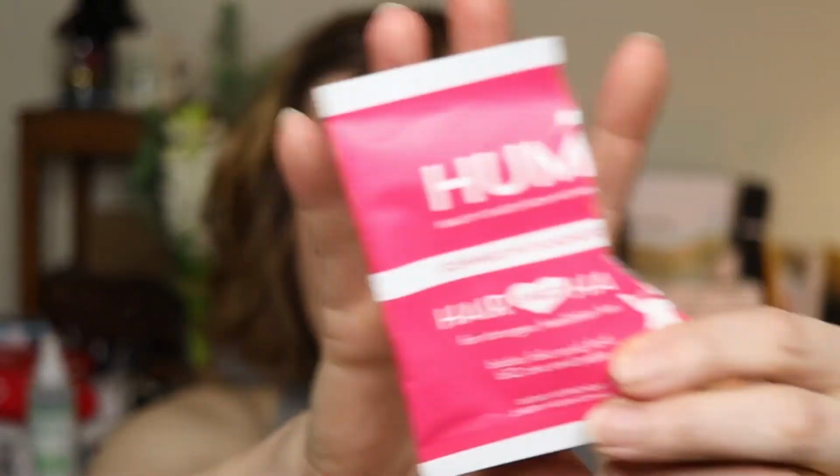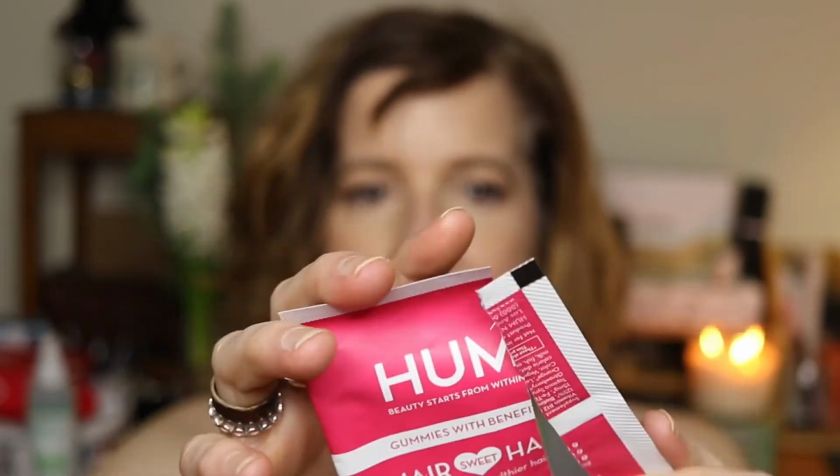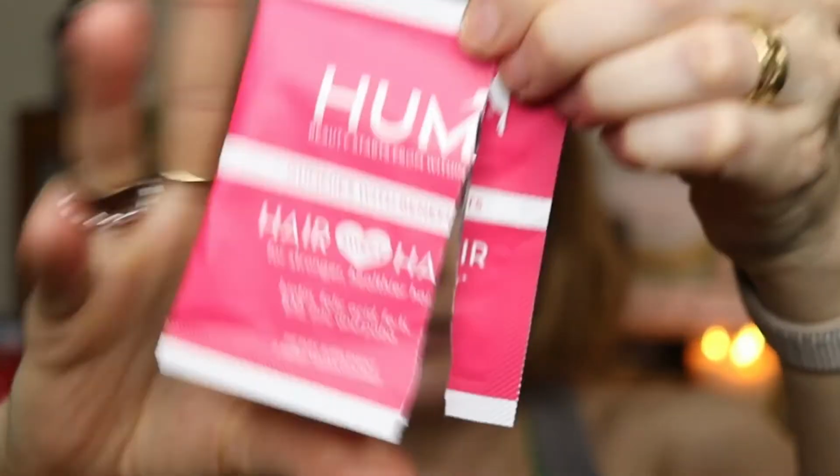Another sample size, I went through the Hum jellies, gummies for hair and nails. I do regularly take vitamins, so I don't feel it's necessary to add additional gelatin or biotin to my supplement routine. This is a sample size of the Christophe Robin volumizing shampoo. I did actually purchase the full size of this.